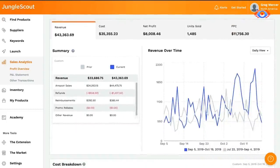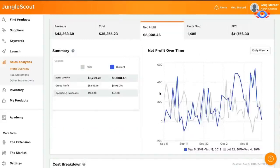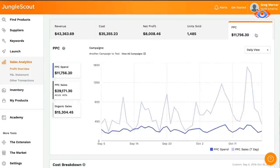So as a quick overview, in addition to these top stats here, you can get a breakdown of your revenue in all the different areas, as well as a graph on the right-hand side, which shows your revenue over time. You can do the same for your cost, getting a breakdown and see a graph of it over time. Then your profit, which is very, very important, as I've mentioned earlier, units sold, as well as your PPC. So this helps you keep a very close eye on all of the most important metrics for your business.